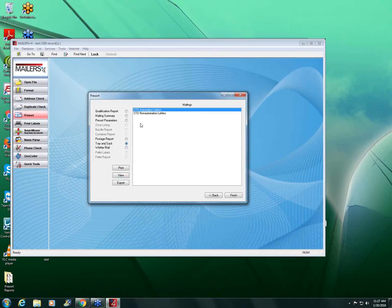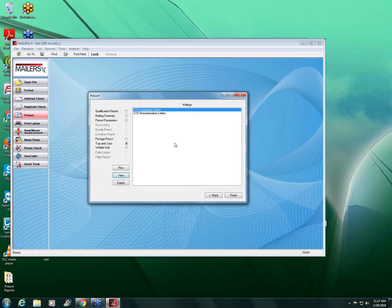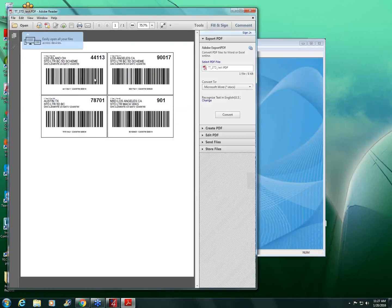Tray and sack tags, these we'll view real quick. Once you have a container of mail, then you put a barcode label in the little pocket sleeve of the container so that the post office can just scan the barcode and route the entire container of mail to the appropriate truck based on the zip codes that they're going to.